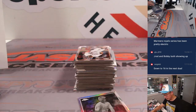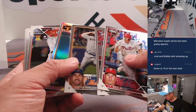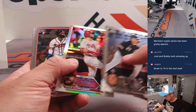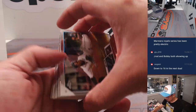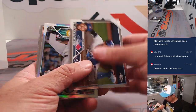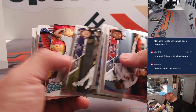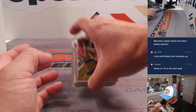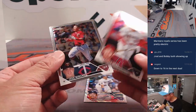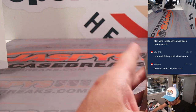Got a Brian Reynolds photo negative for the Pirates. That'll be for Chris. Got an Adley Rutschman base. And a Miguel Vargas wave at the end. Nothing too crazy to finish, but overall, a pretty nice break. Miguel Vargas is 55 out of 75 for the Dodgers. That'll be for Michael.